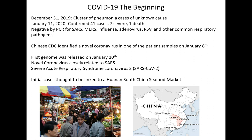So January 8th, the Chinese CDC identified a novel coronavirus in one of the patient samples, and literally 2 days later, which is amazingly fast from a molecular diagnostic perspective, the first genome was released, and it was understood that this was a novel coronavirus very closely related to SARS. So it was named Severe Acute Respiratory Syndrome, or SARS coronavirus 2.